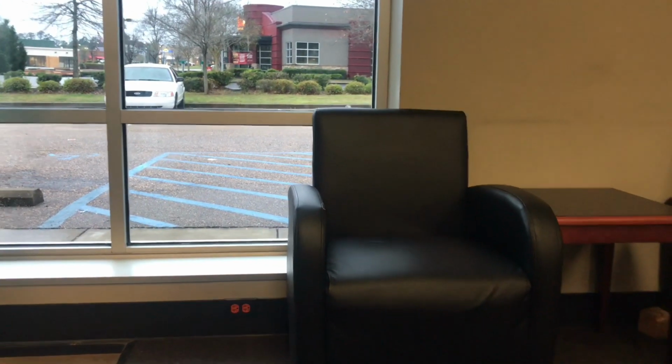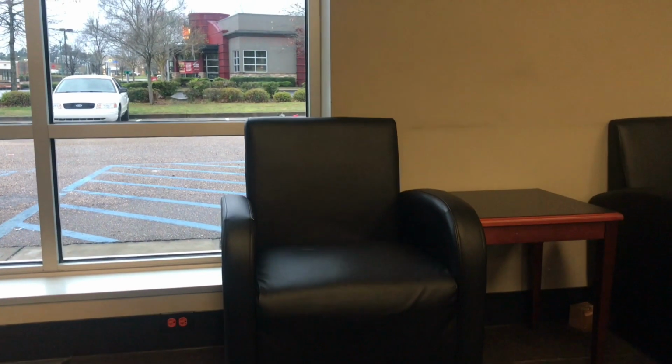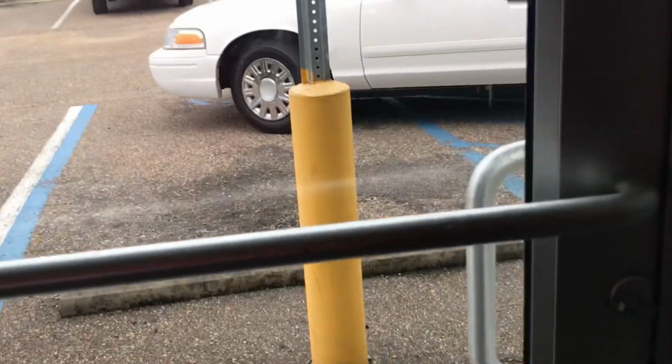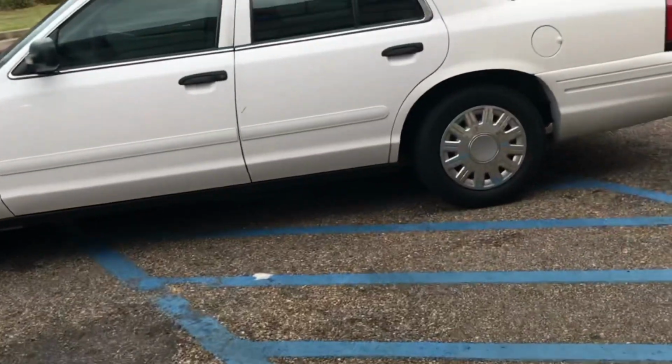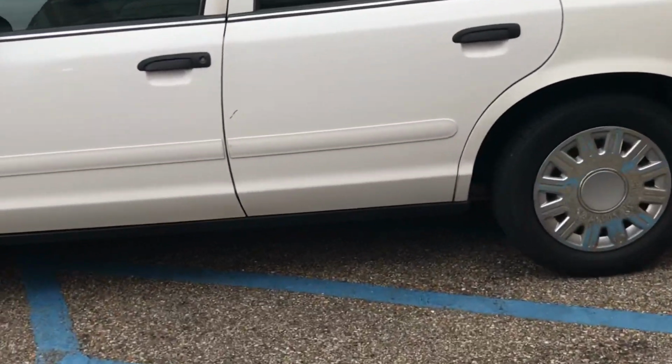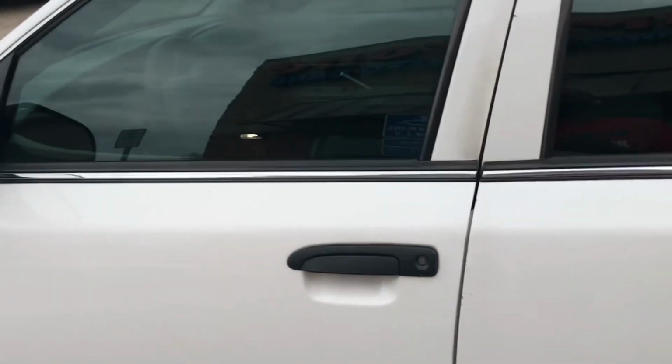Now we're at the shop. It is the following day, and just like that, for you guys, the car is out of the bay. So you see they parked it at the front door. Let's hop in, see what they did to it.